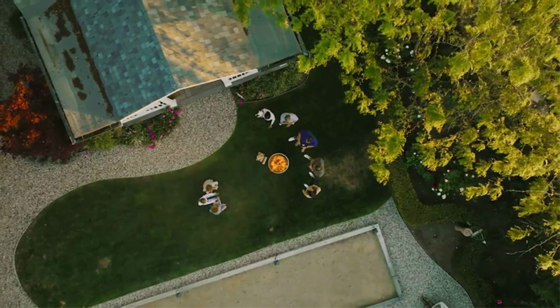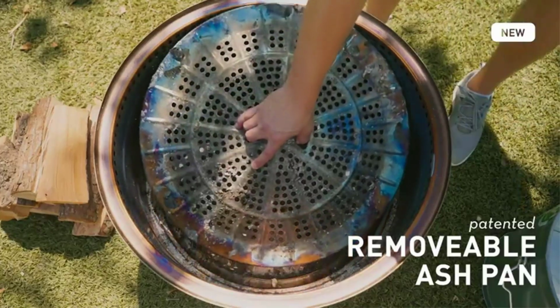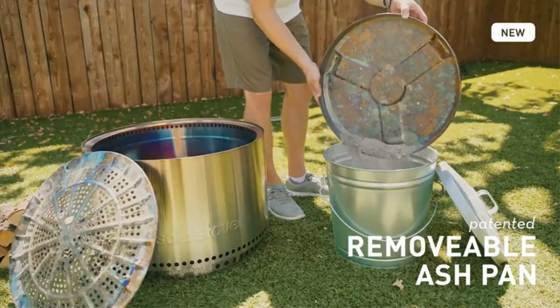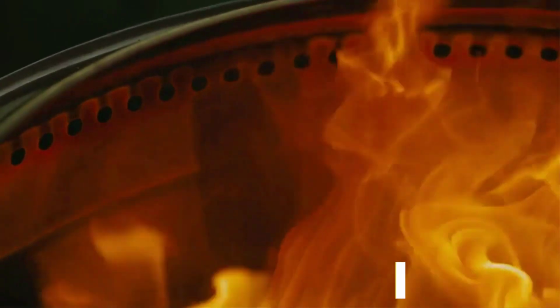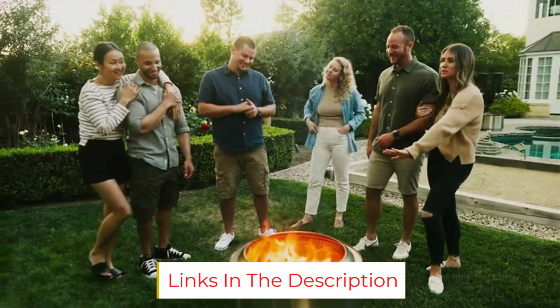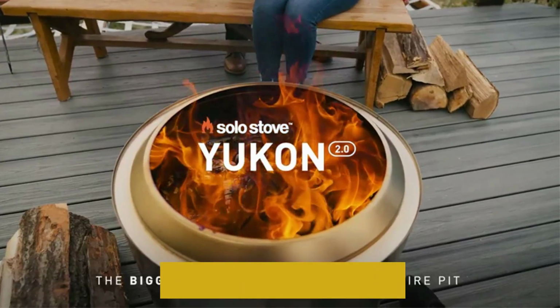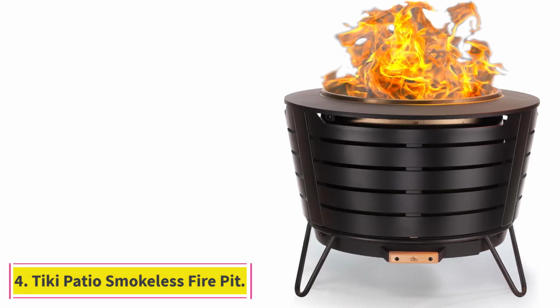When we first used the unit, we did not properly start and maintain the fire and, as a result, a lot of smoke was created due to our user-based error. When we used the unit again and maintained the fire with smaller wood pieces, we found that the smokeless feature worked well.